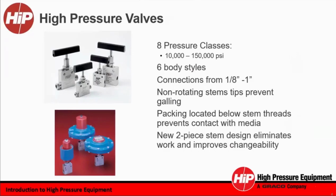Standard material of construction is 316 stainless steel with a non-rotating stem, which prevents galling and increases service life. The packing is located below the stem threads, which prevents contact with the process fluids or gases. Our new 2-piece slotted stem design allows for a smoother handle rotation and allows for easier changeability in the field.